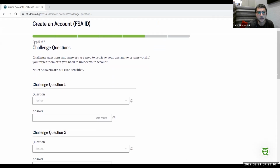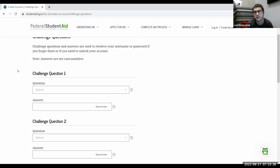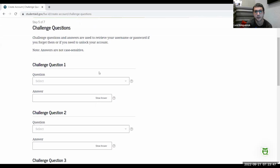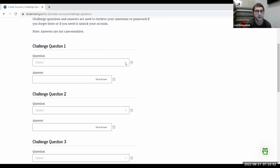And if you're following along, you should see now that we are on step 5 of 7 at the top here. And on this screen, you're going to create 4 challenge questions and fill in the answers to those questions. This is going to be a security method. It's going to help if you do get locked out of your account or if you forget your username or password. So this is going to be an area of information. It would be a good idea to take a screenshot of as we're working through these, or write down the questions and answers for your personal records.